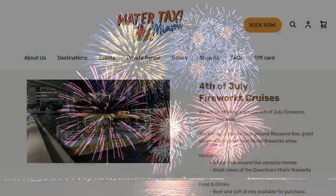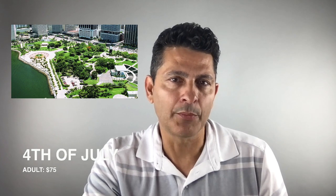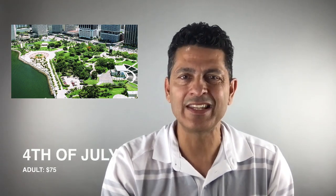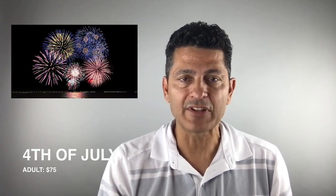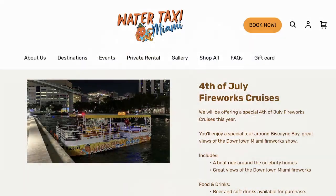Water Taxi Miami invites people to go see the downtown Miami fireworks. It's $75 per person, and the boat will go through all the celebrity homes and then set up. And the one thing I want to point out is the boat is small enough and nimble enough to get into the right spot to see the downtown Miami fireworks, where some of these bigger party boats are too big and they have to set up a lot earlier, so you're not going to get like a little tour while you're getting there as well.